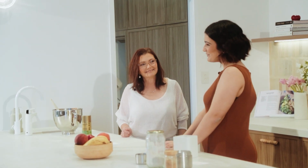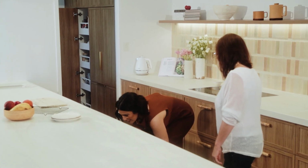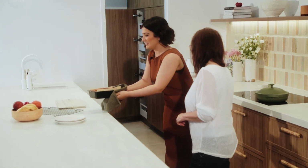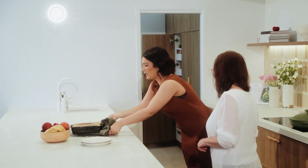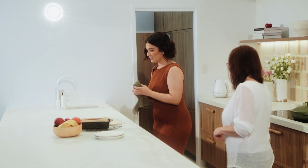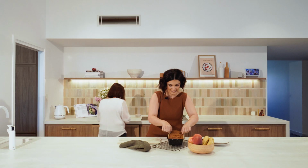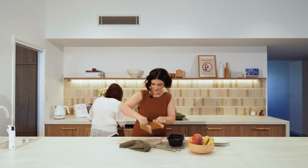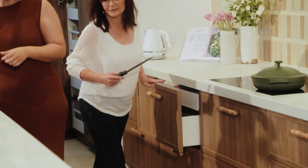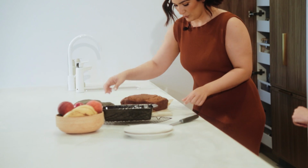Sounds great. A few moments later. Okay, banana bread is ready. Smells amazing. Oh my gosh, I love the cinnamon. Delicious. Yum, that's hot. Okay, so we need a knife. You find the bread knife. Thank you. Okay.